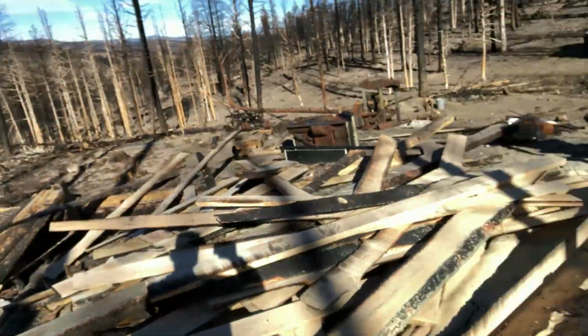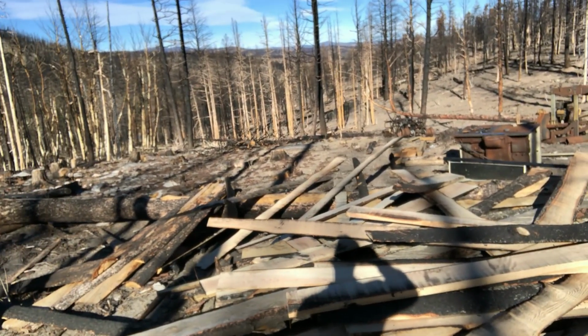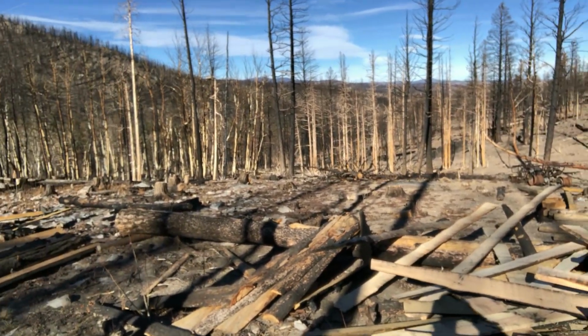Alright, so I just finished a day up here at the property. I'll show you really quick the wood pile I have here. This is a lot of the cutoffs from the beams. A lot of it's actually really good stuff. I just got to sort through it and cut it to the right lengths and dimensions.